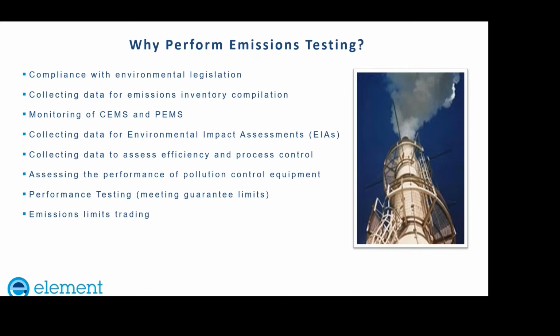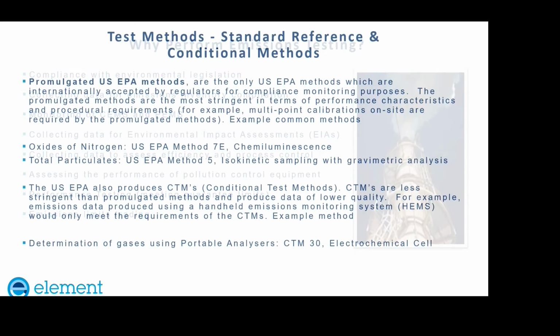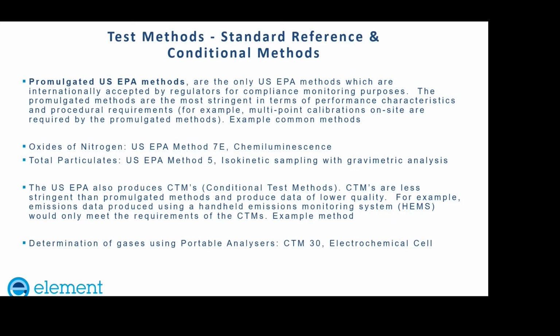Again, there's some other information there. Process efficiency is a big area in plants, that you can monitor how efficient your process is, and then make adjustments to improve that. Emissions trading limit, it's not so much important out in the Middle East, but is highly significant in places like the US. So kind of move on a little bit to actually how this is done.